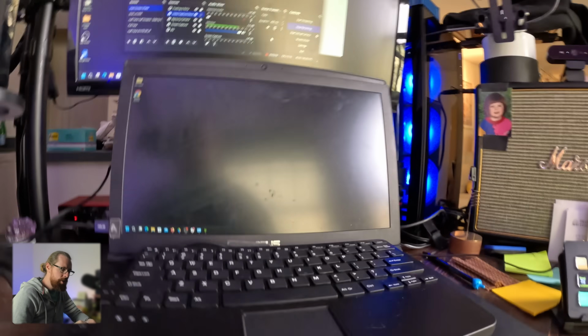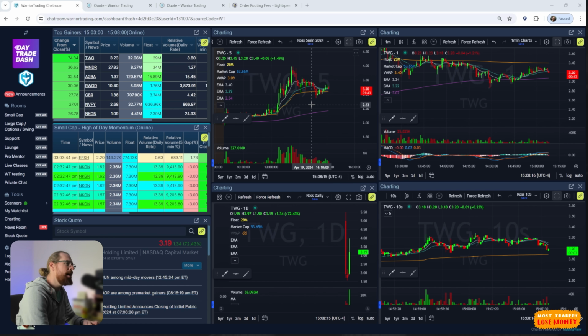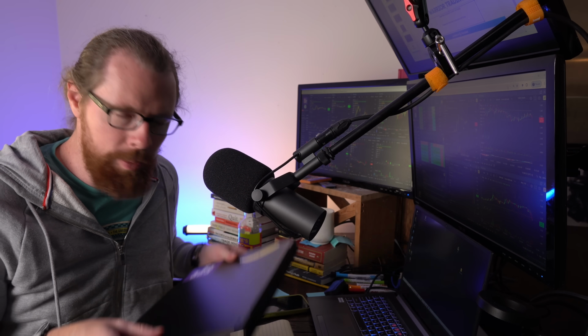So for those of you who have been going back and forth on, should I get a laptop? Should I get a desktop? If I could only have one, I would use a laptop, because then at least I can still travel. But if you can afford two, a desktop at home makes sense, and then the laptop for when you're on the go.